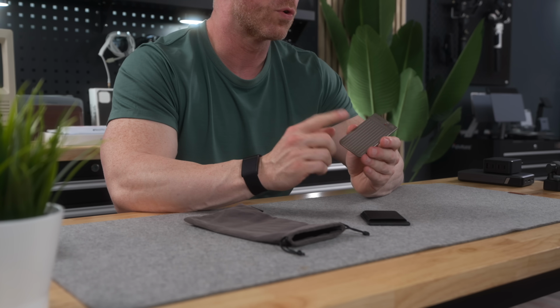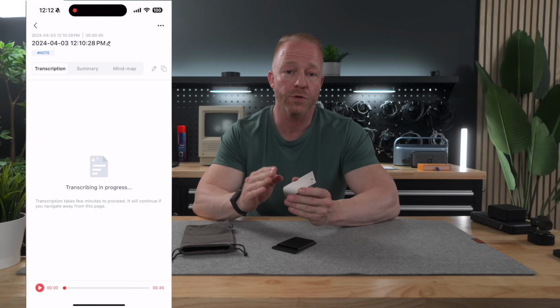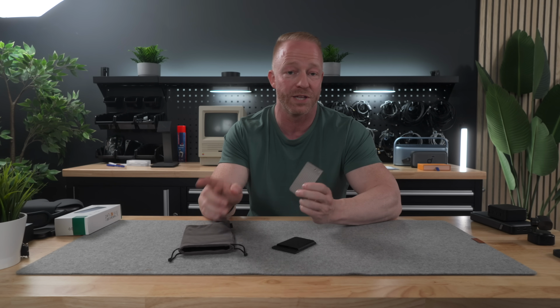Not only will it record and transcribe entire meetings and phone calls for you, but it will create comprehensive and astoundingly accurate summaries for you as well. I mean, these summaries are really impressive. It will even create a mind map, all analyzed by ChatGPT. Now imagine impressing your clients by sending them a complete summary of the meeting you literally just had.